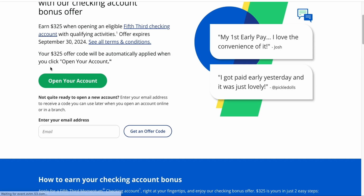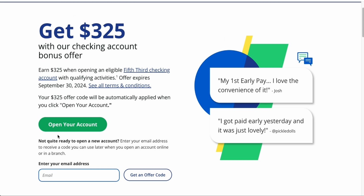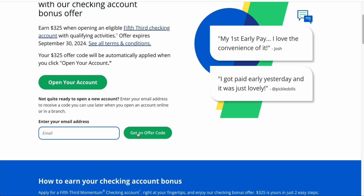Or if you want to get that promo code emailed to you, if you want to open the account later, or you want to go into a physical location, a branch, and open the account there, then what you'll need to do is enter your email address on this screen on the promotional page for this offer and click on Get an Offer Code. Then they're going to email you the offer code. So you can use that later if you want to sign up online, or if you want to sign up in a branch, take that offer code with you to the branch and make sure you let them know when you're signing up for the account that you have a promotional code or offer code of some kind. They'll know what you're talking about.